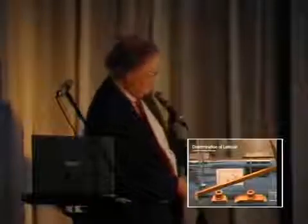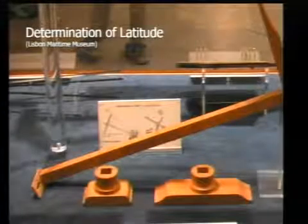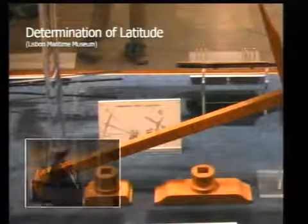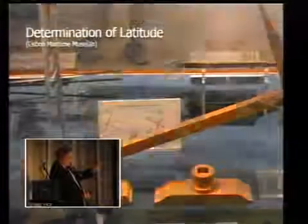This is the kind of instrument, in the Lisbon Maritime Museum. As you're further north, the sun is lower, and so you use a smaller stick on the sliding scale. That's how they measure latitudes.